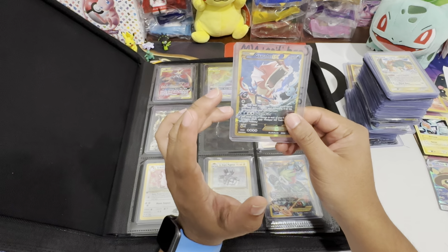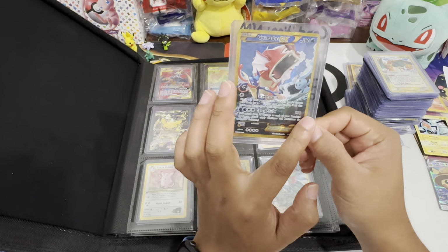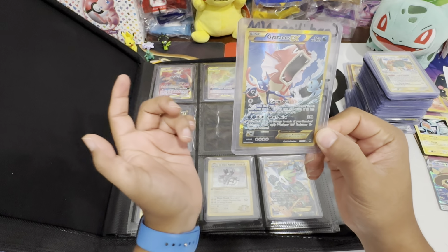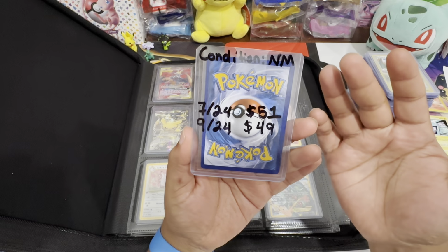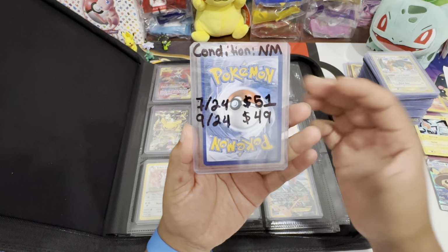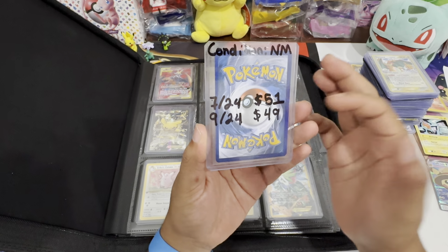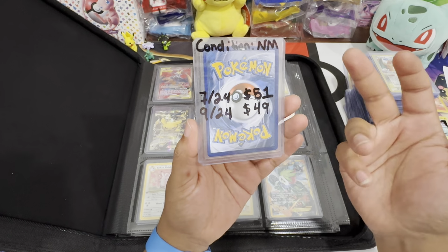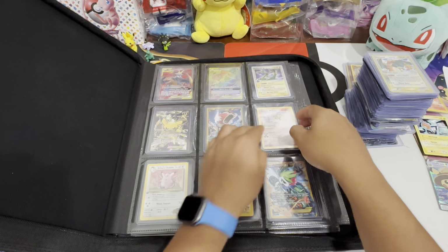And this Gyarados EX, I'm actually now considering grading. It is off center, but I have seen off center cards still get the 10, and the corners and everything else looks really good. So I might actually be grading this in the near future. But this card here dropped $2, which I would consider pretty much flat, stayed the same. But you guys can evaluate that.